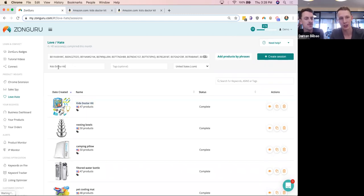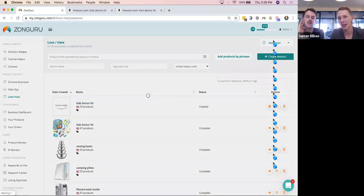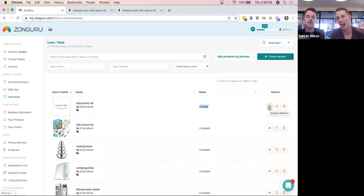I just want to show this off really quickly. If I hit create session, it does work. The status is now created, but this doesn't mean that the session is running. You need to click this play icon to actually get the tool to begin to work. Each week I forget to do that. This is just a way for you to queue up sessions so that when you're ready, you can begin to analyze them. I'm just going to go ahead and delete this one.